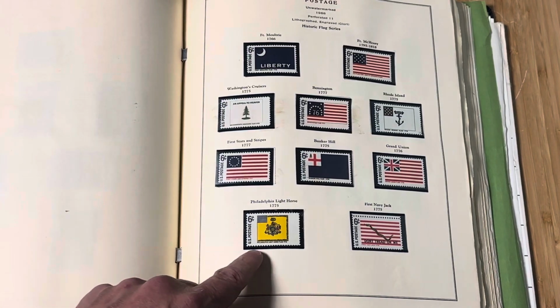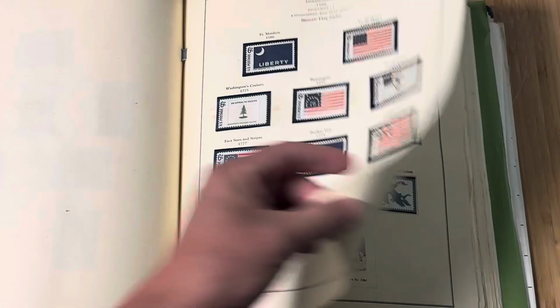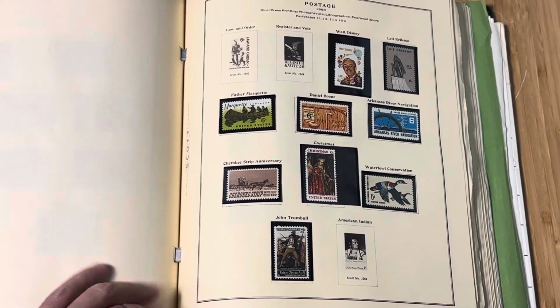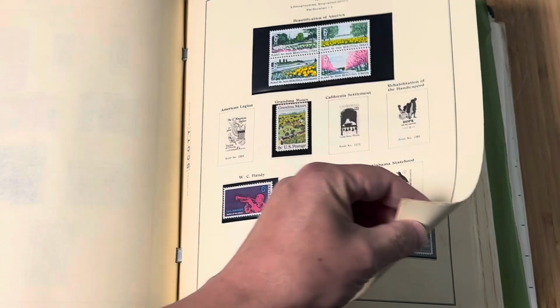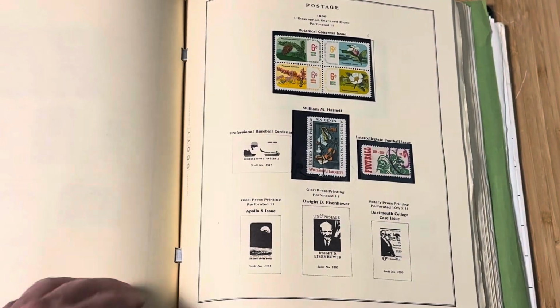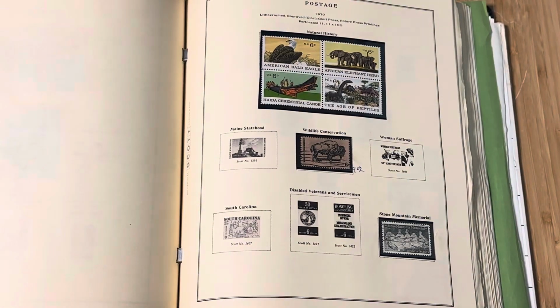Some different historic flags. Bunker Hill, Rhode Island. Walt Disney. More conservation, John Trumbull. I like the neon colors there. The beautification of America. Oh, I missed a page. Oh, so you can see they're starting to get into the sets with the different wildflowers and botanicals.